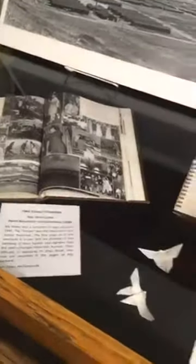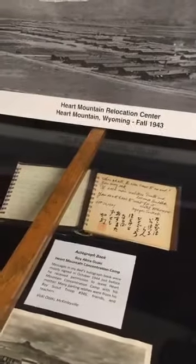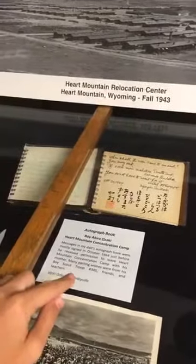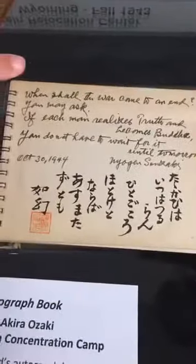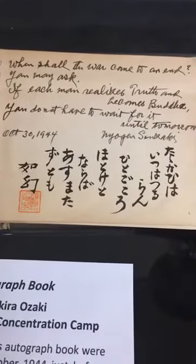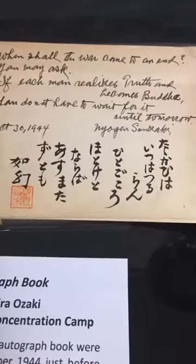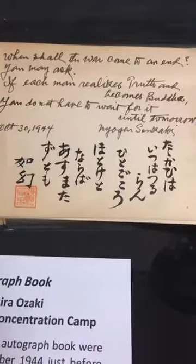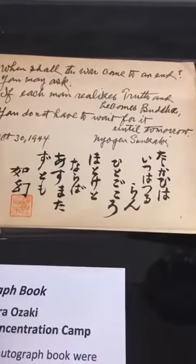So yearbooks, autograph books, you know, things. This was right before Rory left camp. People signed the signature book. And it's like, look at this one. So I'll read the first line up here. When shall the war come to an end, you may ask? If each man realizes truth and becomes Buddha, you do not have to wait for it until tomorrow. October 30th, 1944.